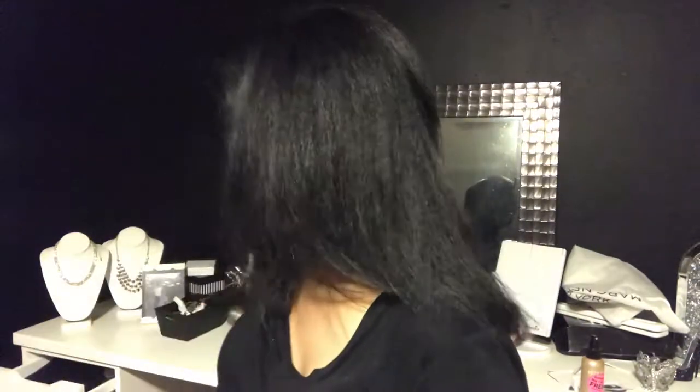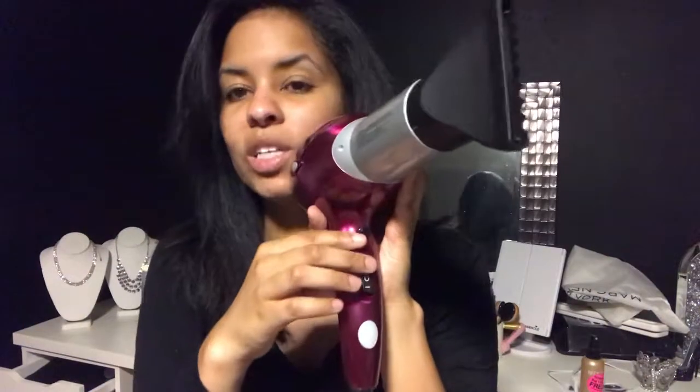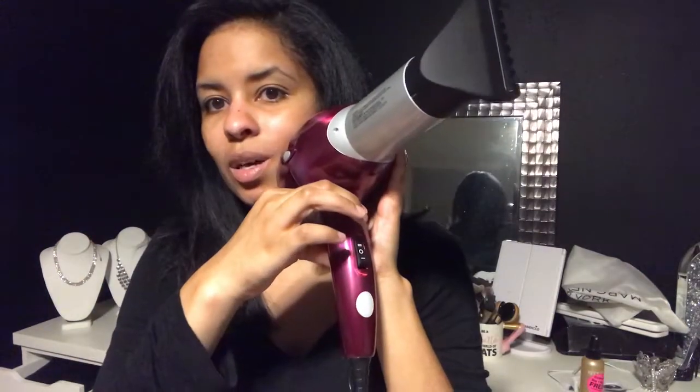But probably the biggest tip I can give anyone is this. To keep it really shiny, most blow dryers have this. Not everyone does, so check before you buy it. A cool button. And with this one, when it's on, it's orange, and when you press the cool button, it turns blue, so you know. See? Orange, blue. You can't really see it on the camera, but it switches from blue to orange.